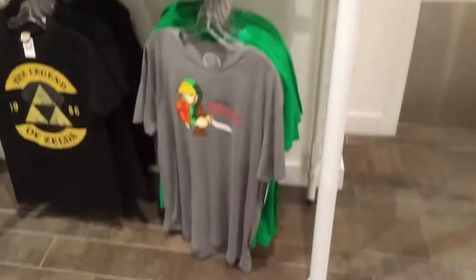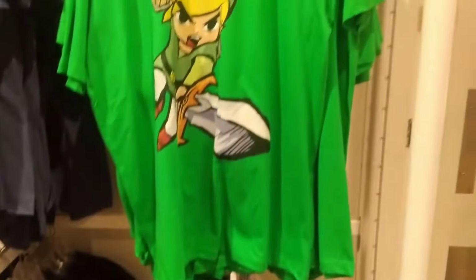Knowing my luck, I walk up there. Oh, here's a tornado. I'm just messing with you.